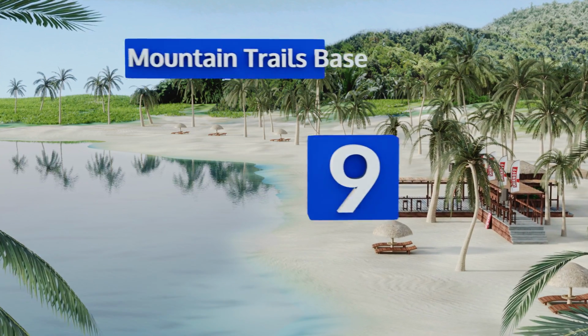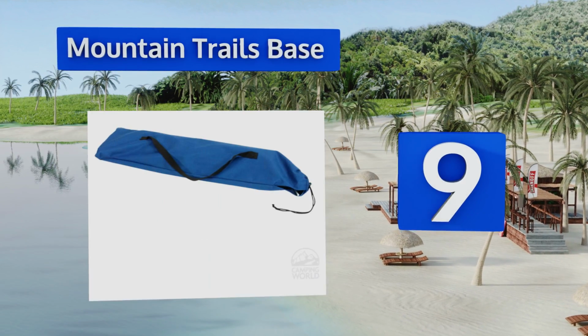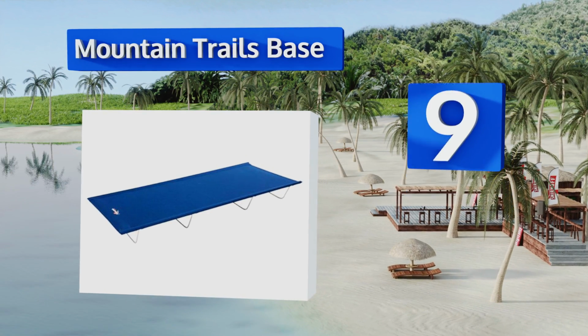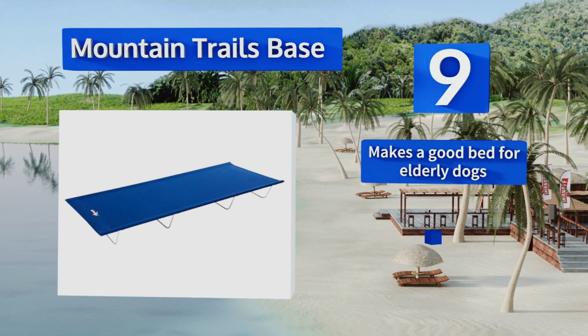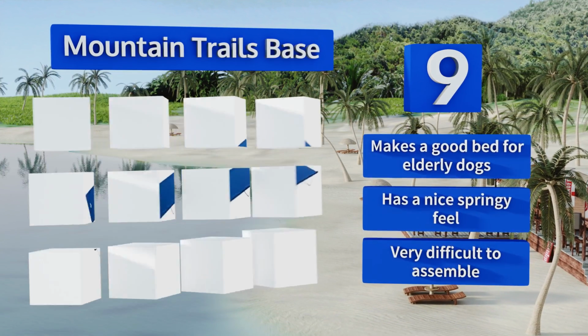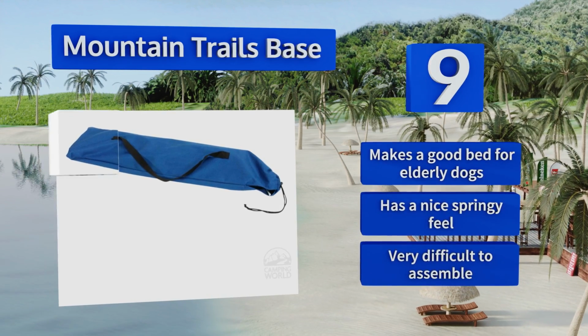At number 9, the Mountain Trails base is equipped with a completely stainless steel frame, meaning if your tent leaks and it stands in water all night long, it will not corrode. Unfortunately, the surface can't handle too much pressure on any single point. It makes a good bed for elderly dogs and has a nice springy feel, but it's very difficult to assemble.